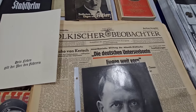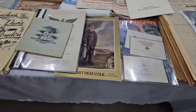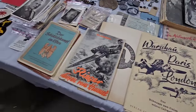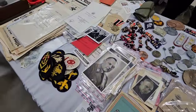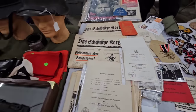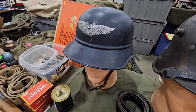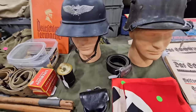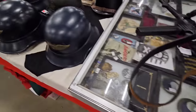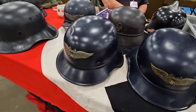The whole stack of real nice German newspapers. Kind of really nice books. There's a replica of an MP40. Nice Luftschutz helmets.